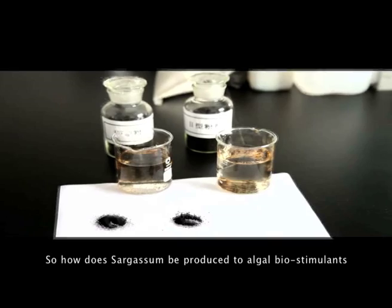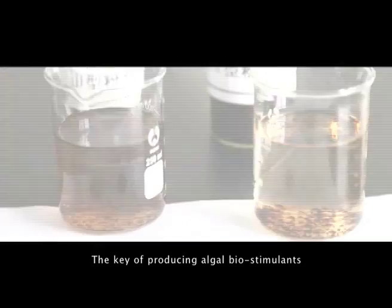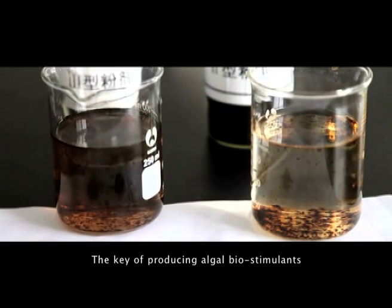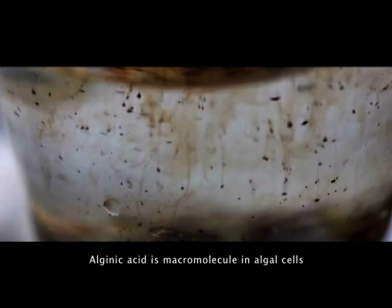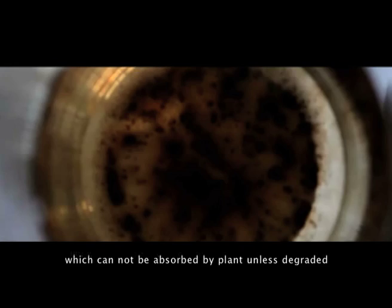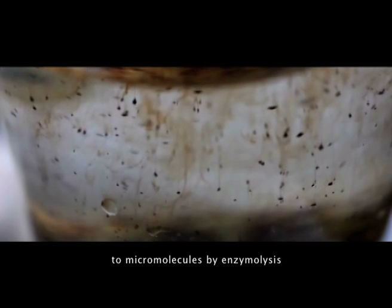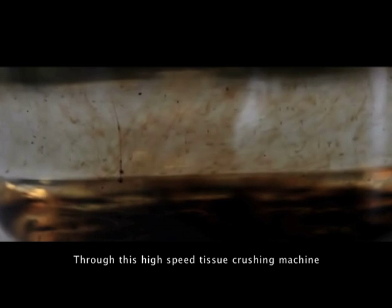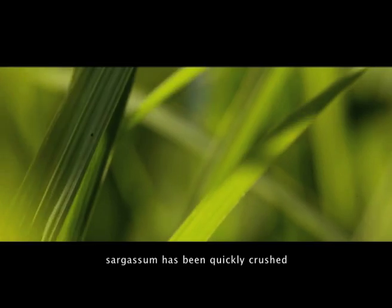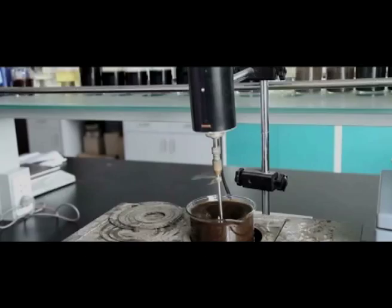So, how is sargassum produced into algal biostimulants? The key of producing algal biostimulants is extracting the effective active substances from sargassum. Alginic acid is a macromolecule in algal cells, which cannot be absorbed by plants unless degraded to micromolecules by enzymolysis. Through this high-speed tissue crushing machine, sargassum is quickly crushed into sticky liquid, that is alginic acid.